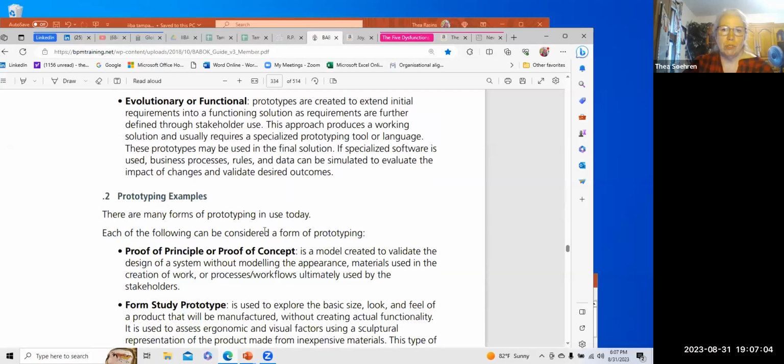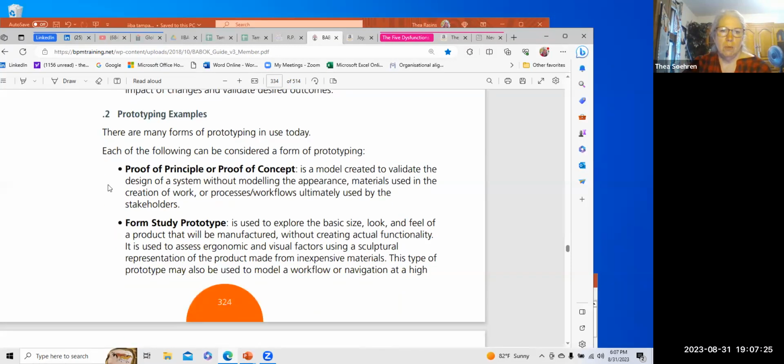Evolutionary or functional prototypes are created to extend initial requirements into functioning solutions, so that you start out with a working solution, a proof of concept, and you use a prototyping tool or language, and this may turn into the final solution. Examples: proof of concept or proof of principle. I've seen proof of concept called POCs. People say, I'm going to work on a POC for this.